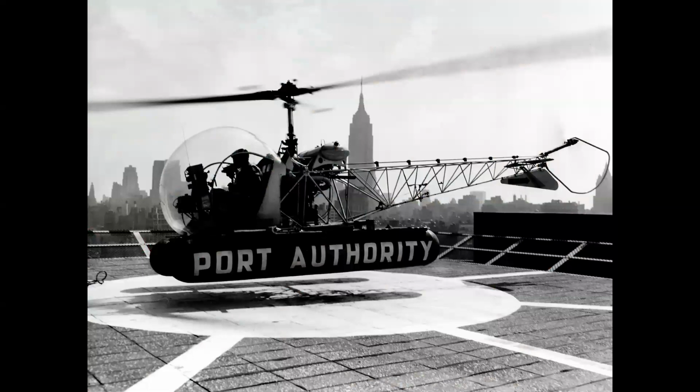Rooftop landings. I wanted to talk a little about that for a second, because the first rooftop landing by a helicopter in New York City was made in 1948 with a Bell 47D that you see here landing on the Port Authority building on 42nd Street. That's the Empire State Building in the background. And that was a big deal. It was in all the papers: a helicopter had landed on a building.